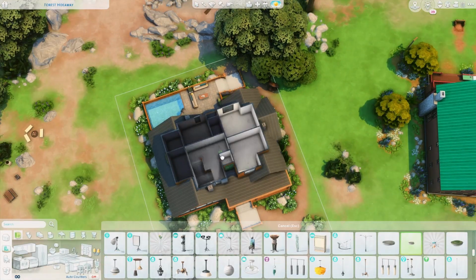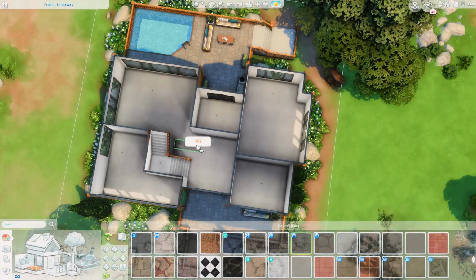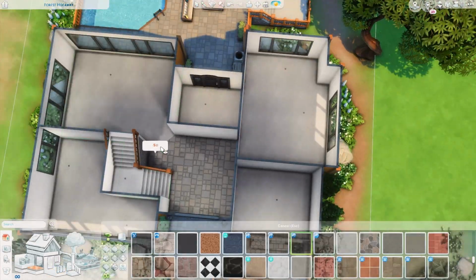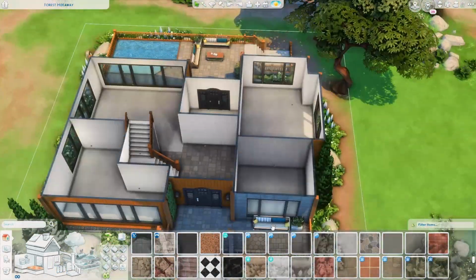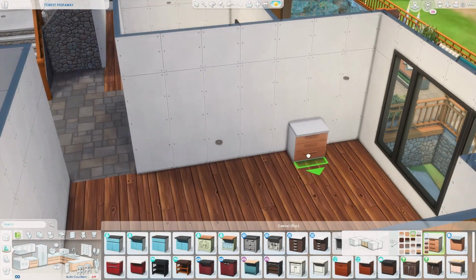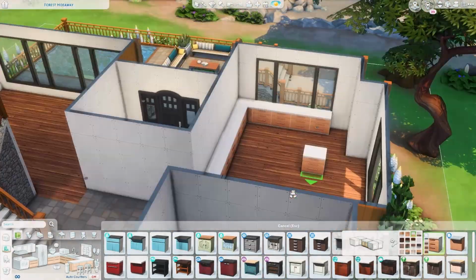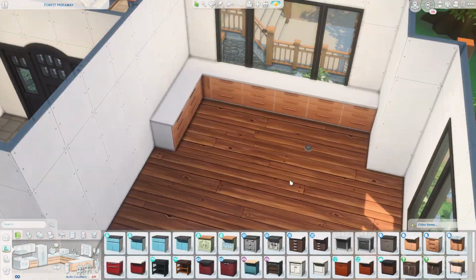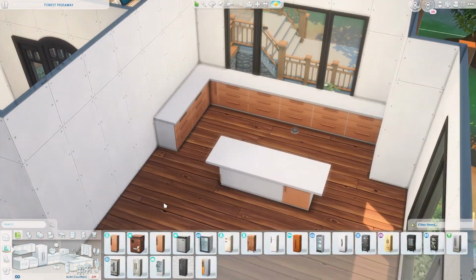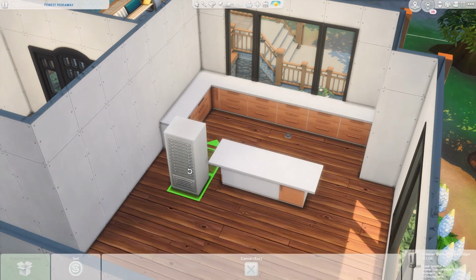So, I already mentioned the beautiful back porch that I made for this build, and it has that beautiful pool and also a nice sitting area, and I'm just in love with that porch. But there is also a front porch, which is a lot more minimal and simple. There is basically just one bench and maybe a plant or something. But yeah, it's very simple, but I still like it that way. So I'm happy with that as well.